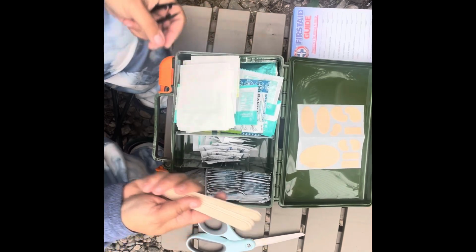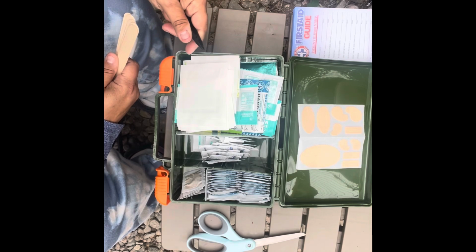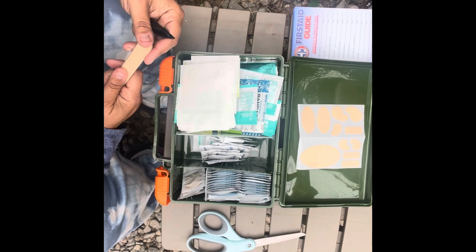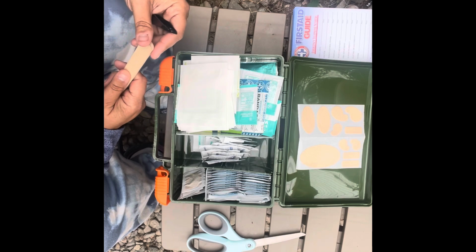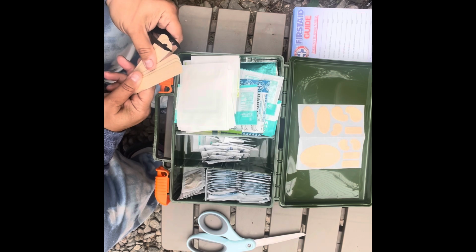So I'd definitely like to hear if you think this kit would be worth it if you bought it at regular price or if you found it on sale. I think it's definitely a great starting point to set up a pretty good first aid kit. It's not a trauma kit. It's nothing that major. But a lot of times we just need little things.